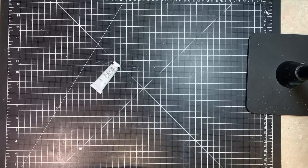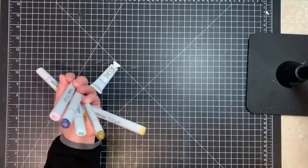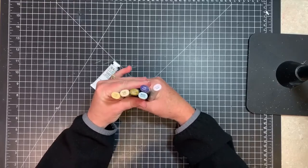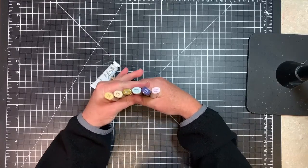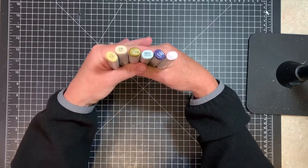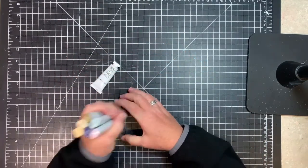And then I couldn't resist adding a few more colors to my stash. So nothing terribly exciting with these colors, but I didn't have them, so I bought those.